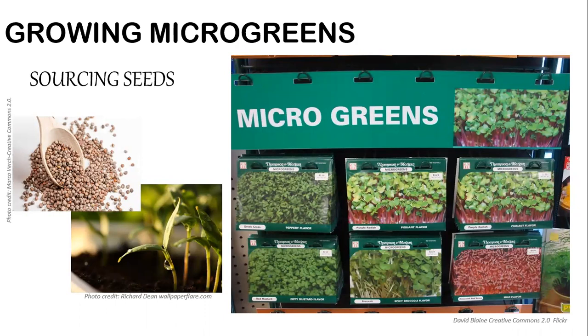Sourcing your seeds, or getting your seeds. Make sure you use quality seeds. Factors that go into quality seeds, if you're saving seeds from year to year, are going to be storage conditions, how they were handled, the age, and the source of the seed itself. Having quality seeds with a high germination rate will ensure that you have a higher yield than if you're using a lower one. A high germination rate of about 95% is going to be a lot better than one that has a 50% germination rate.